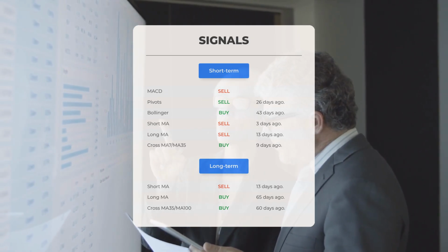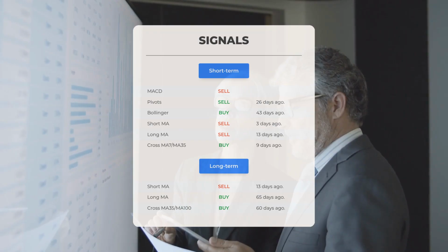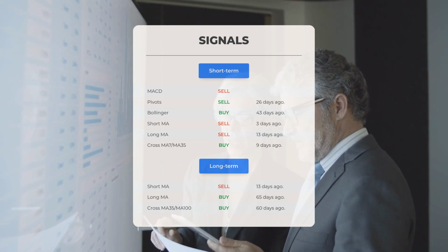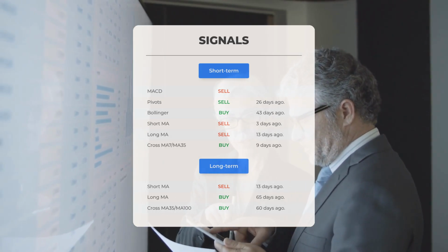If we look at the 12-month chart, we see short moving average, sell signal, 13 days ago. The long-term moving average, buy signal, 65 days ago. The relation between the short and long moving averages, buy signal, 60 days ago.